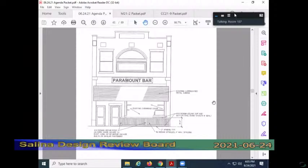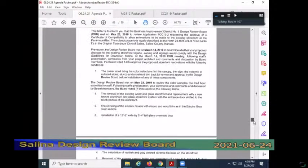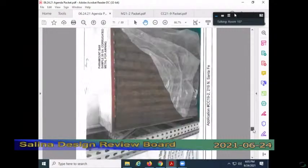There was information provided to the board about the corrugated metal covering for the canopy, the ceramic tile for the front wall that was going to be below the countertop, and a paint swath for the stucco and storefront trim.